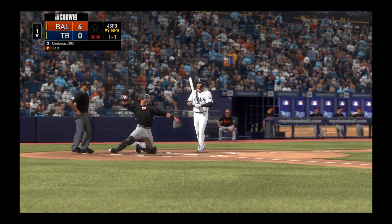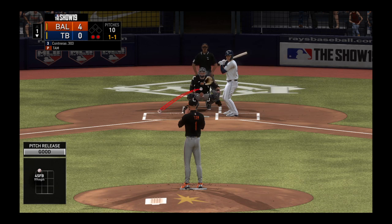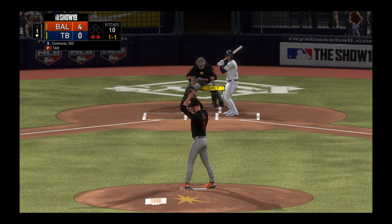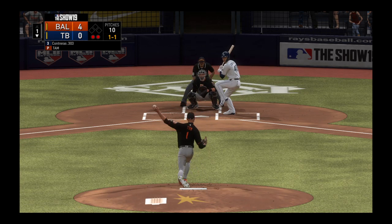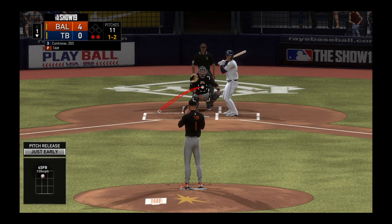Doesn't give much on the edges. He's going to make you put the ball over the plate. Oh, I love me some Jerry Hillsdale. You have to come over those 17 inches. He ain't giving you anything on the outside corner, and that's the way it should be. A 1-2 count to the Rays catcher.